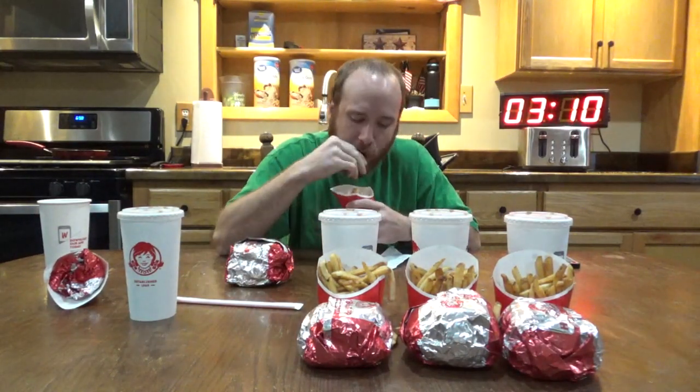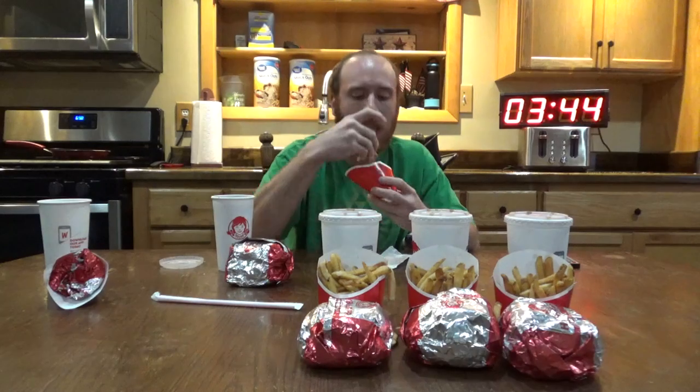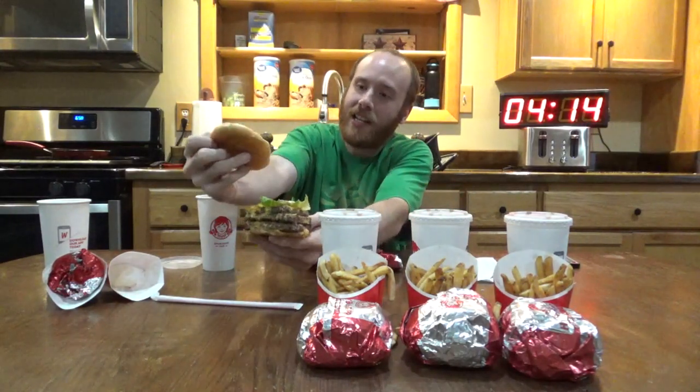There's one combo gone. This thing's stacked, so I think it's the triple. This thing has some weight to it. You could have double and triple it too. Dude, that thing is stacked. Pickle, ketchup, mayo. It's got tomato, lettuce, onion. This thing is freaking huge.